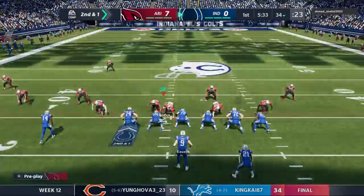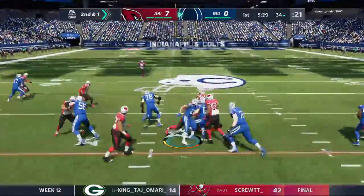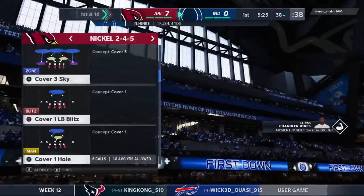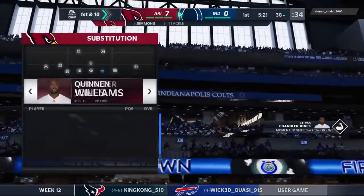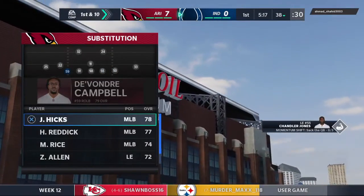Yeah, and the deflection works both ways. Maybe a defender gets a hand in the way and it pops in the air. And sometimes you throw it so hard your receiver can't handle it, and he pops it up in the air for the defenders to grab as well. But a moot point there as they were able to connect. 4 yards the pickup, 1st down. 1st and 10 at the 38-yard line.